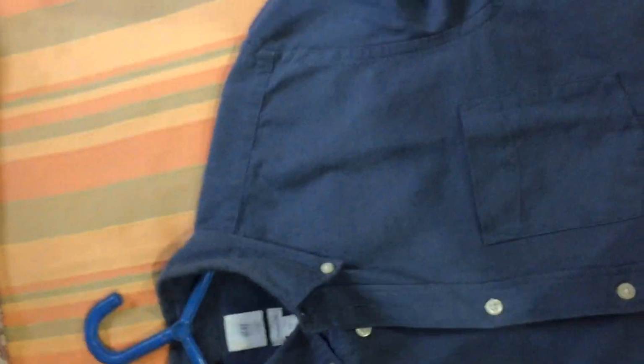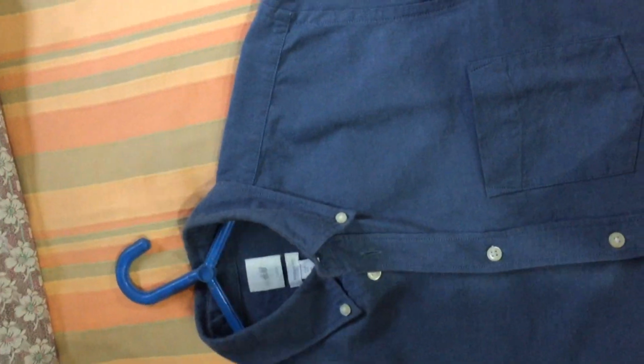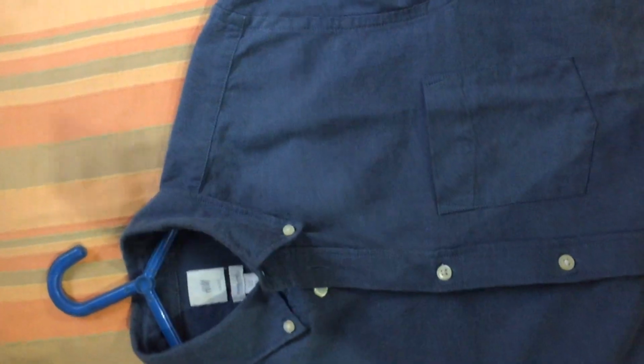But this is a little easier on the shoulder. I wear this when I don't want to sweat a lot, or if it's a little warm, I like to wear it. I'll just say it in Hindi: when you want to feel dila dhala, you wear this shirt. So this is also a very nice shirt.